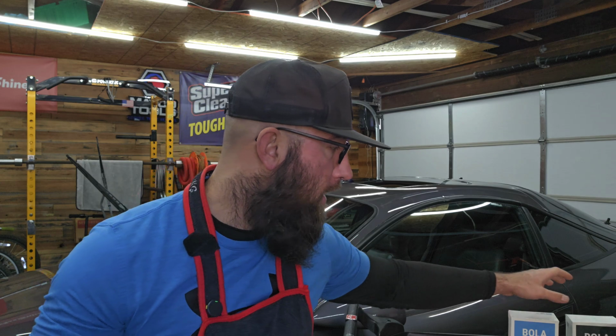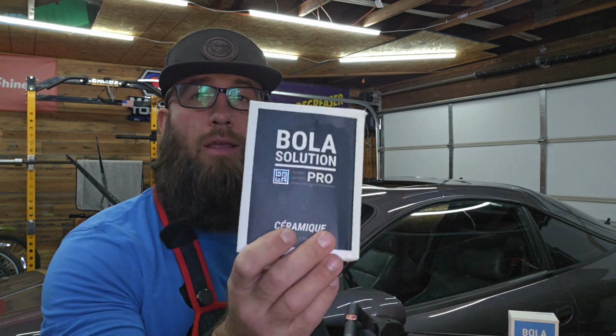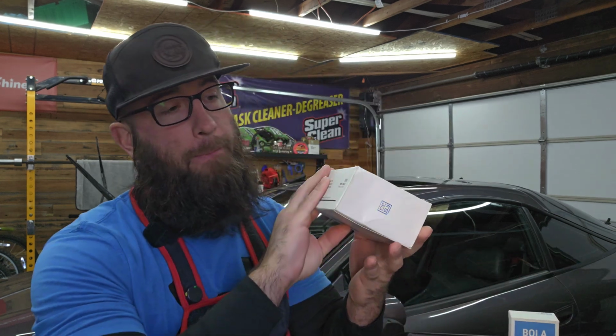Like I said, I've already corrected this thing. The paint was in good condition. I just wanted to go in and kind of exfoliate that top layer, maybe remove a little bit of minor blemishes and stuff like that, and then just bring out a little bit of gloss before we coat it. So I'm super excited. We're going to be taking a look at the BOLA Solution Pure Shield Evo.